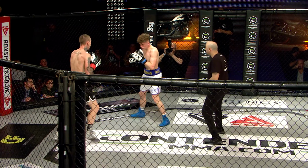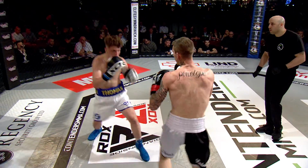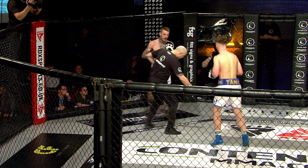Coming forward now, looking to establish the jab early on. This is Tank now thinking about this. Look at the jab going to the body. There we go, I like this now. Tank's thinking a little bit more about his shots and where to fire these big shells.